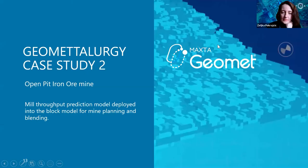Okay. Metallurgical case study number two. So we've talked about Banasai and the issue that they had with the low recoveries, and we've helped them identify blocks that will likely be problematic, and they have separated those into a different stockpile area. This case study is about throughput prediction in a block in a large iron ore mine in WA, and it was really used for mine planning and blending.